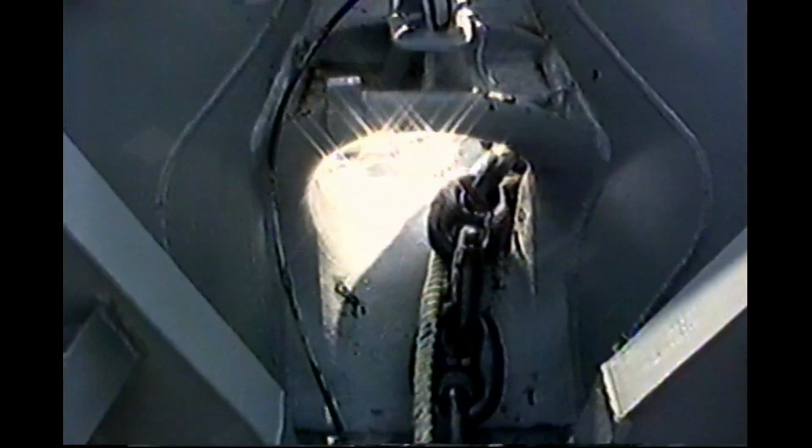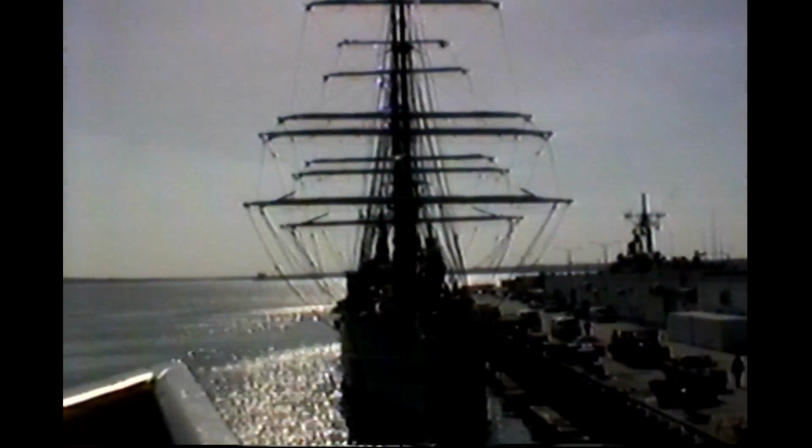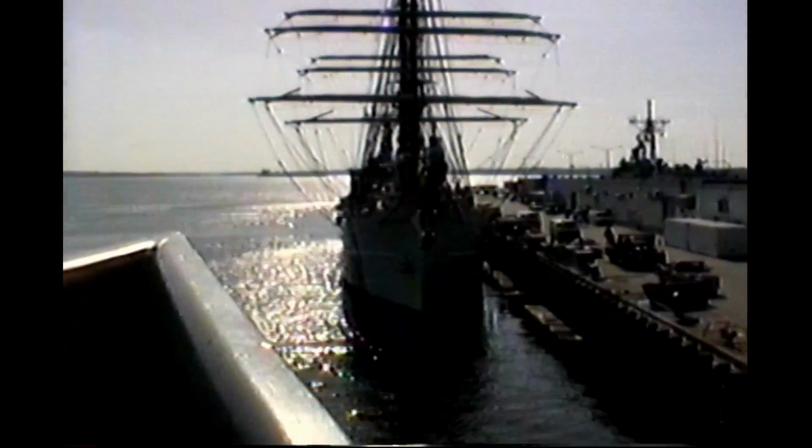This is the very tip of the ship. Our anchor chain sitting out here. As you can see, down there through there is water. How exciting. This is a Coast Guard training ship that's in right now. As you can see, it's a tall ship. It actually has sails.